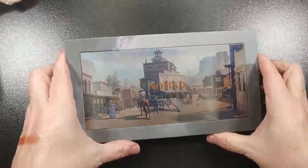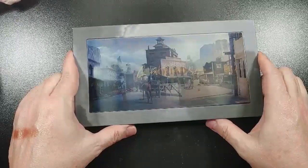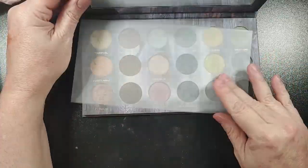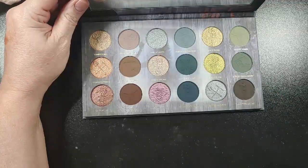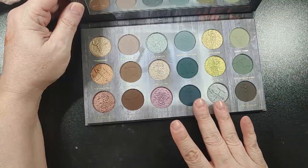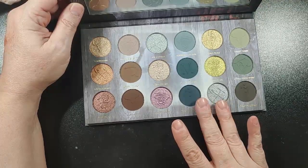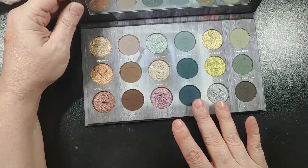And then this is kind of like a sister palette to that palette. It is the Ghost Town USA. And this is a brand new palette. Now, I'm not going to get into it too much, but I did get a replacement palette for the one I bought. I did a 3 looks 1 palette. I had a really hard time.